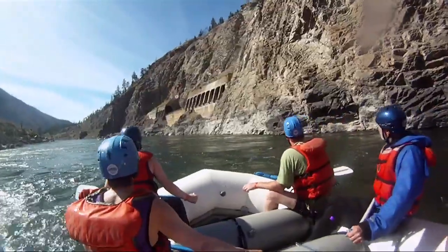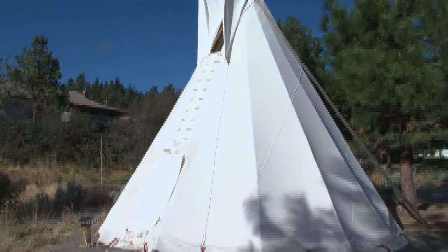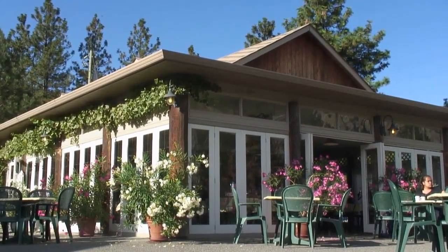I'm rafting with Kumsheen Adventures, who also provides some unusual accommodation, and a restaurant run by my good friend Chef Philippe Renaudot, previously of the Lieutenant Governor's residence in Victoria. Here we are with my very good friend, Monsieur Philippe Renaudot, Executive Chef of the Kumsheen Whitewater Rafting Resort. Philippe, thank you very much for having us in your kitchen today. Well, it's a pleasure for me. Now, we've got something pretty special today, yes?